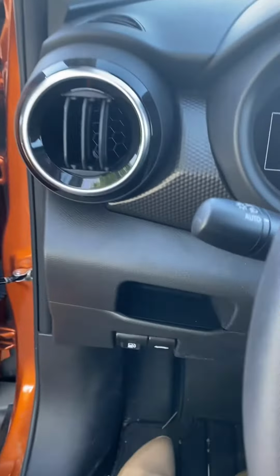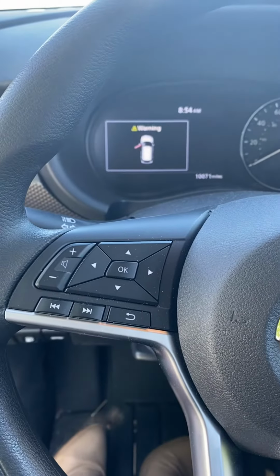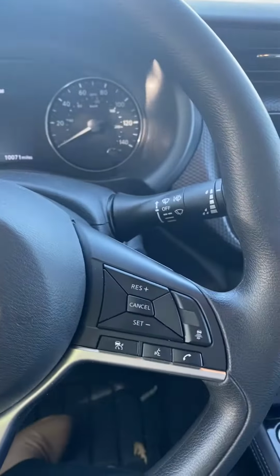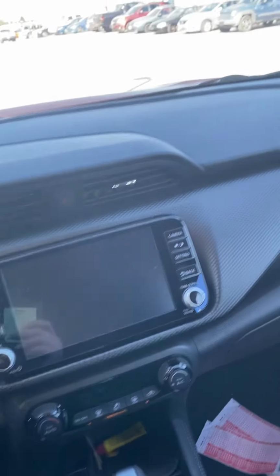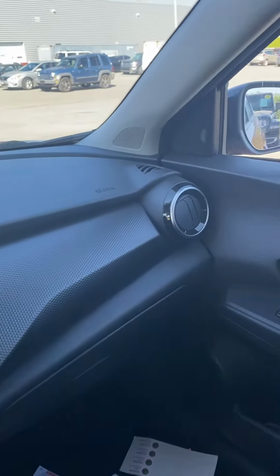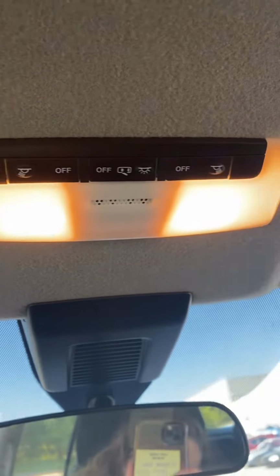Needs a little vacuum love, but other than that, there's your dashboard controls, your volume controls, your cruise control, your voice commands. Only has 10,071 miles on it. Here's your dome light controls.